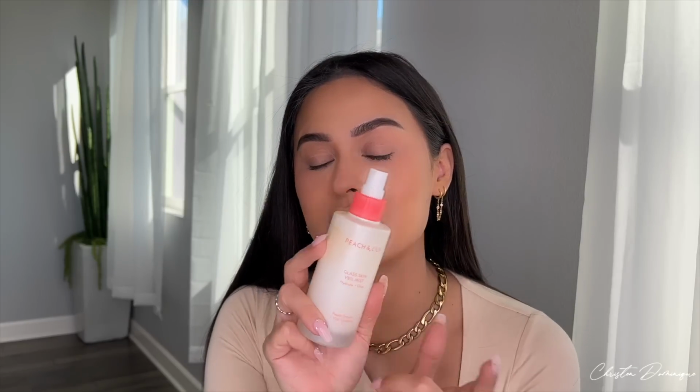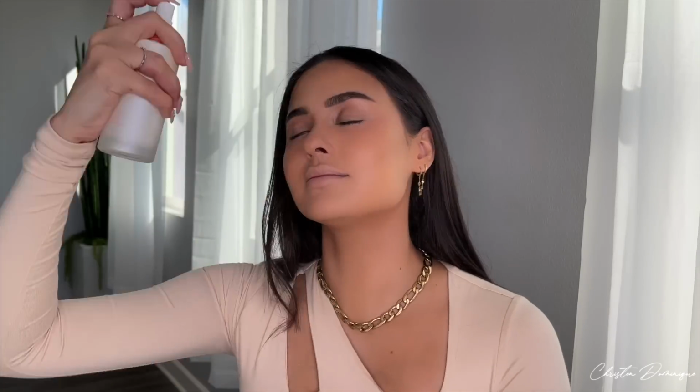So now that my face is set with the powders, I'm gonna go in with the Peach and Lily Glass Skin Veil Mist. This is gonna bring your skin back to life, make it look very hydrated, and I just absolutely love it. I just drenched my entire face one more time, and then we are ready to move on.